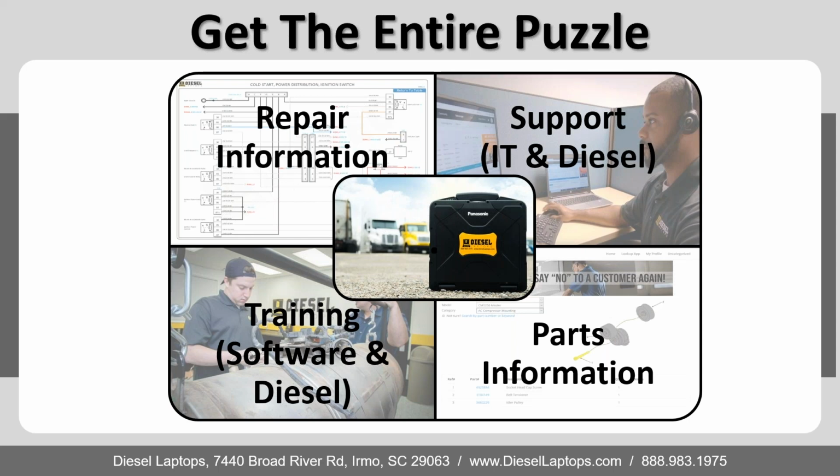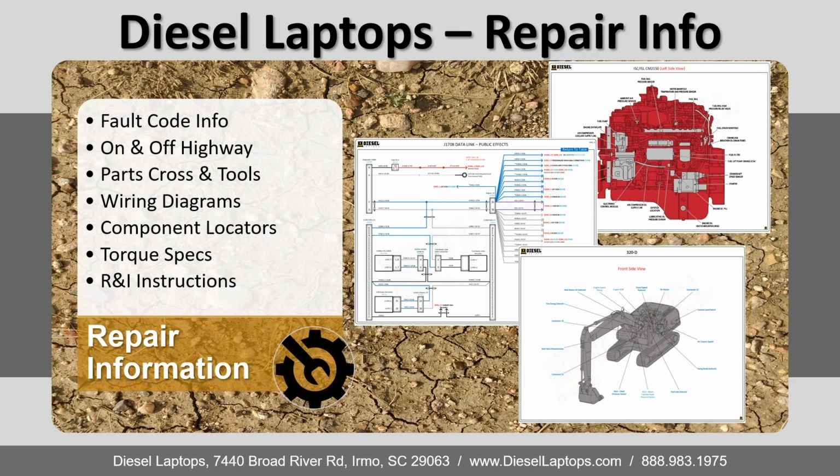And when I talk about support and training, I don't talk about making sure your software works. I talk about actually making sure we have diesel technicians that can help you. And when I talk about training, it's the same way. It's not just how to use the software. It's how to make your technicians better at the job that they do every day in this ever-changing world that we're in. So let's talk about some of those as well, because these are really the things that Diesel Laptops does that is different than everybody else in the industry.